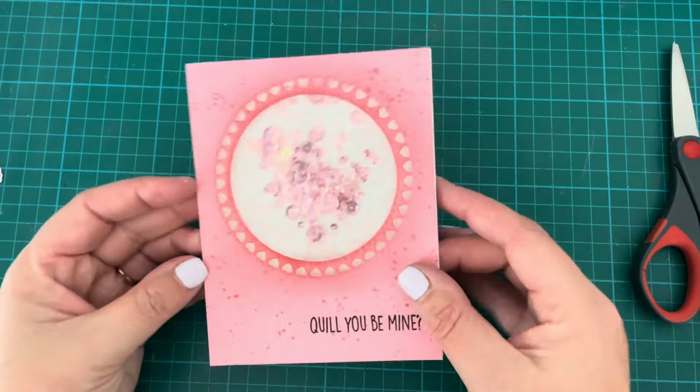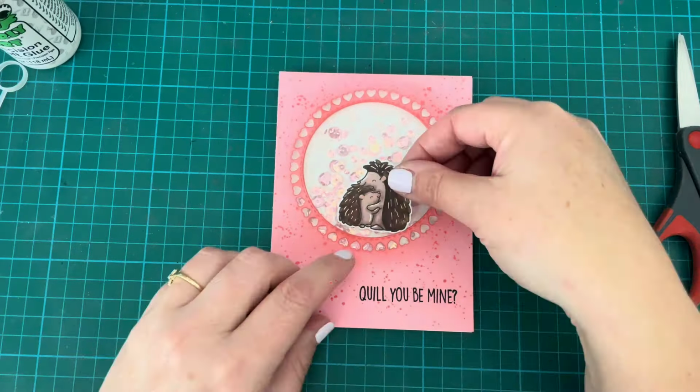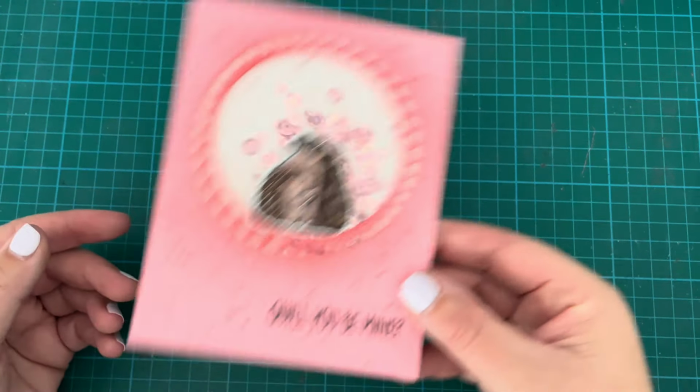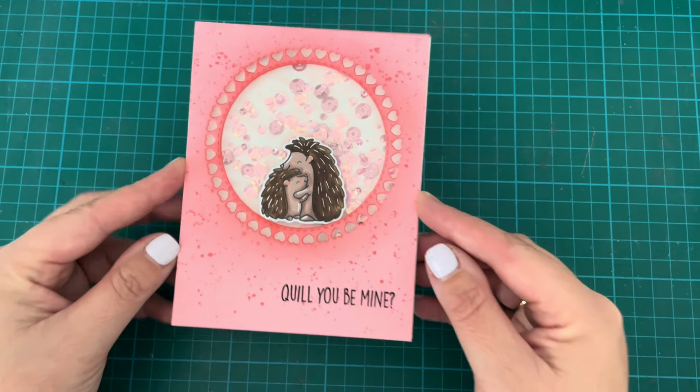And yeah, I didn't do too bad. Give it a quick shake, because of course you kind of have to. And then I'm just using liquid glue to attach my little hedgehogs down there on top. And then that is it. My card is all complete. Another little shake around to play with it. And I just think it's ultra cute and very quick and easy.